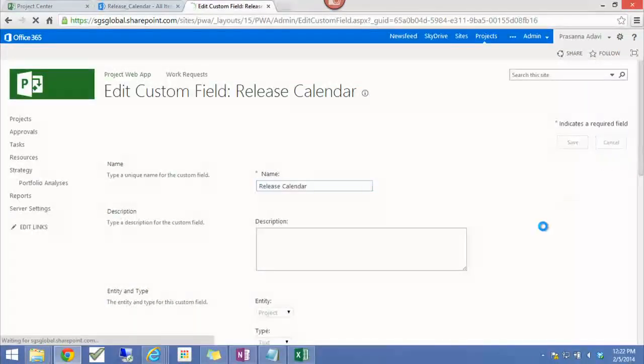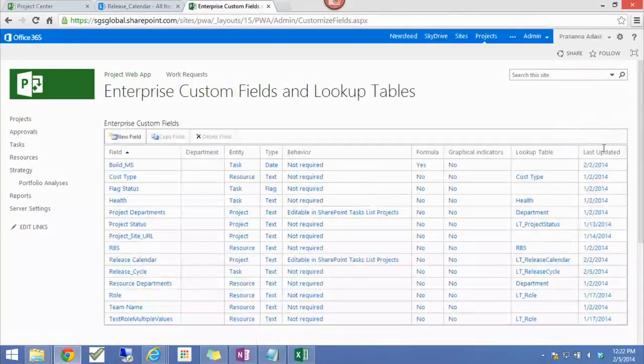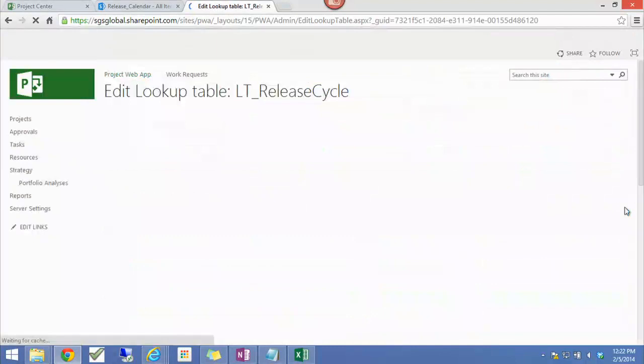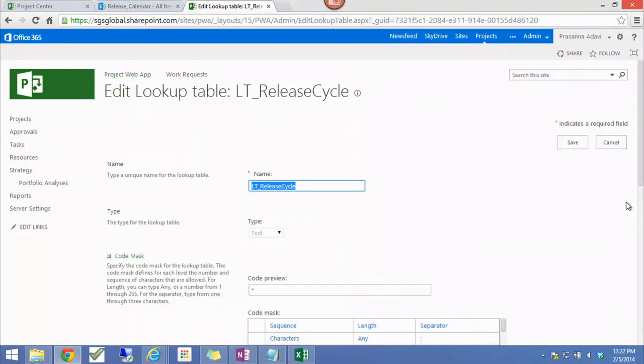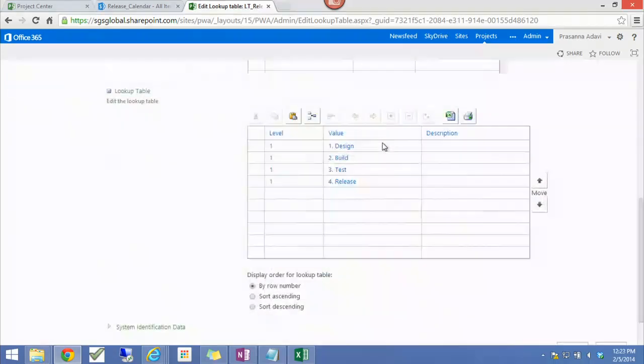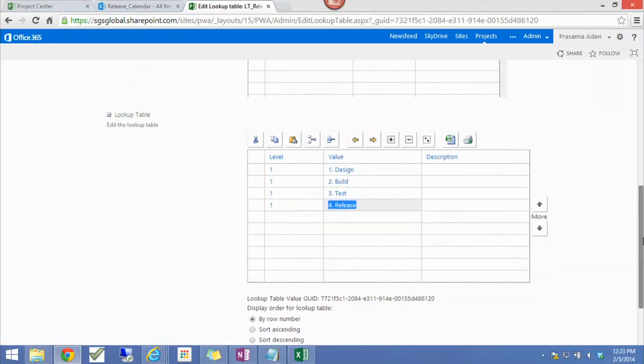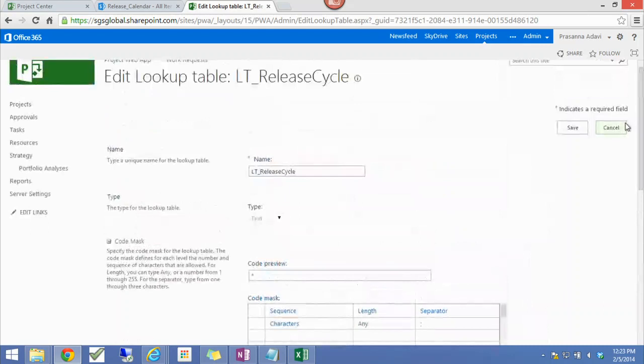So that's done. The second thing I'm going to do is create a task level field called release cycle. Okay, I created a lookup table for that too. I'm a big fan of lookup tables just so that data is consistent. People can select instead of typing in build and design, but build and test. We don't want to give them free text. So I defined my 4 blocks of levels of release. So design, build. Can you guys see it up there?